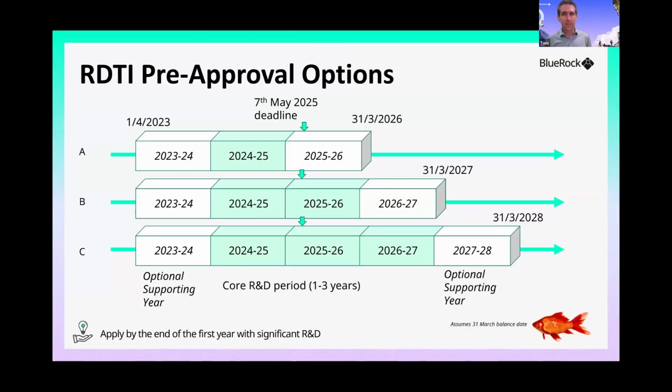Last thing I wanted to say about RDTI is how you get your pre-approval through Callaghan. You've got a few options, which is quite nice with the New Zealand program. Options A, B, C there. You can apply for basically pre-approval of 1, 2, or 3 core years. That's the years I've highlighted in green there. And an optional prior year and an optional supporting year, getting up to 5 years span pre-approved.